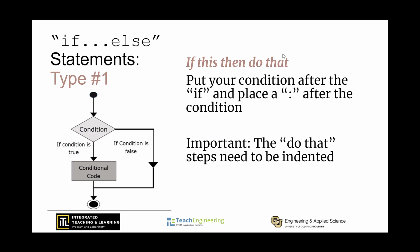First, there is the if statement. If this, then do that. You put your condition after the if and place a colon after the condition. It's important to note that the do that steps need to be indented, as we can see from the syntax on the previous slide. If you look at the chart in the corner here, it lays it out simply. We have a condition, we evaluate whether it is true or false, and if it is true, we run the code that is in the indented block. If it is false, we continue outside of that block.